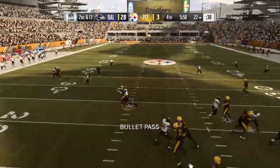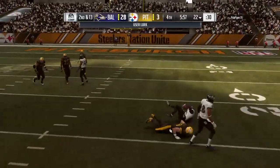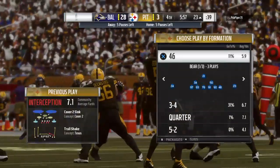On second down, Dobbs rifles one that's intercepted. Picked off by the safety, Eric Weddle.